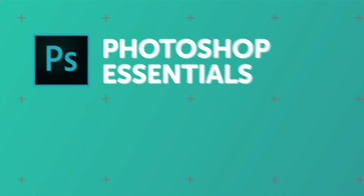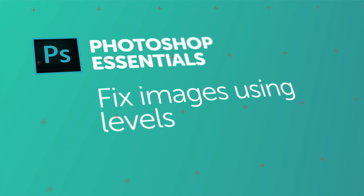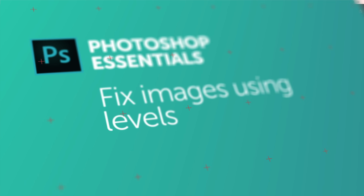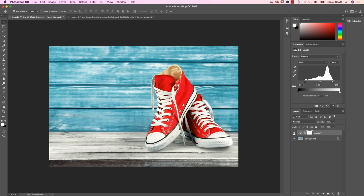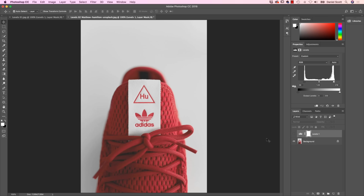Hi there. In this video, we're going to look at something called levels. It's the thing I do the most in Photoshop. I open up an image and I sharpen up the blacks and the whites. Cool, huh? Here's another example. Looks good, and then bam, looks better. All we're doing is making the blacks and the whites super strong using something called levels. Let's go and do it now in Photoshop.